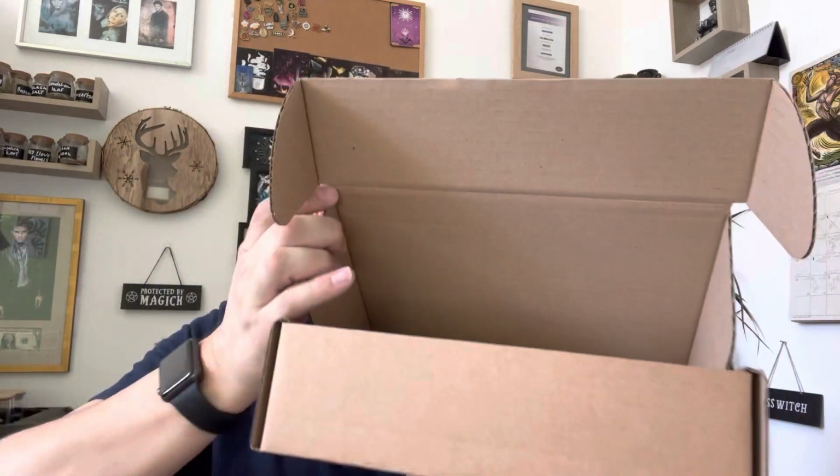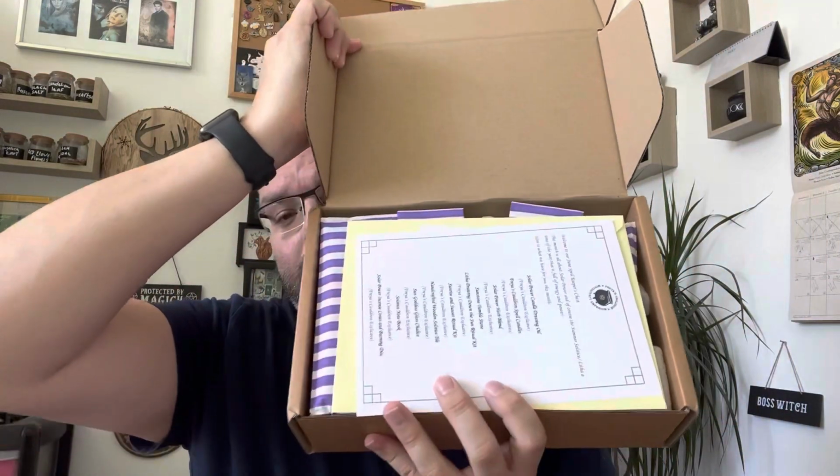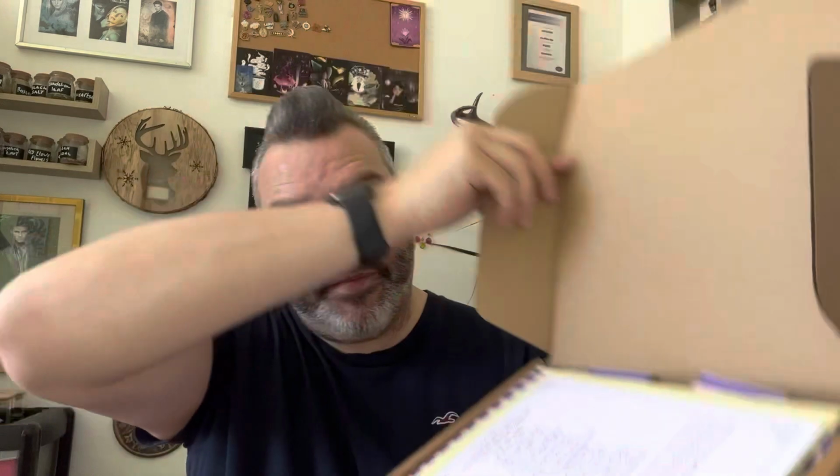So let's have a look inside the box. We can have a little look. Just like that, there you go, you get the first look. So on here is the contents of what's in the box, but we don't want to have a look at that. We got a little subscription thing, and it comes with this on top. So this is the first thing you see. It's a Book of Shadows. It's basically got all the information about everything in the box inside.